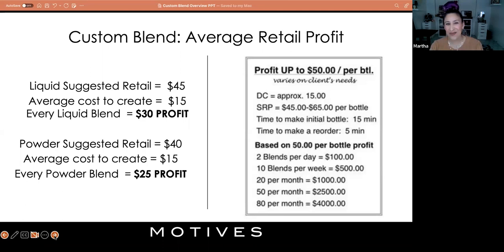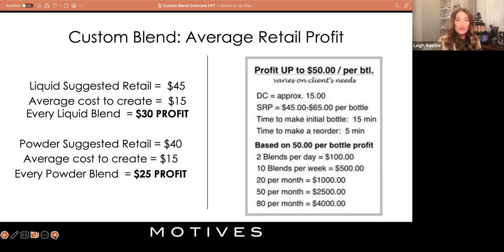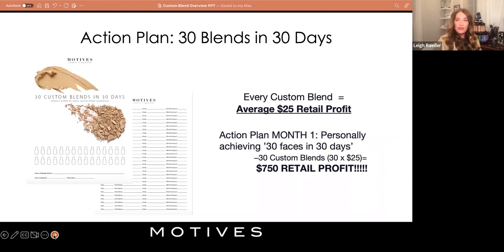For the next few slides, we're going to use this scenario over here to show you what the low end can be. And then you can just increase that if you'd like, but we want to just show you low end so that you can kind of see what it would be in your mind. So if you actually started and you're like, I'm going to try to do 30 blends in 30 days with my client, with my existing clientele, with new clientele, whatever that looks like for you.